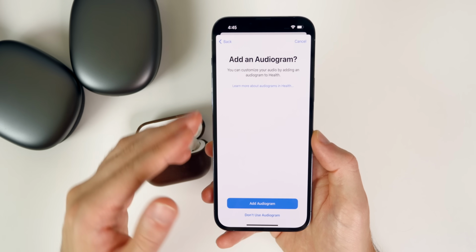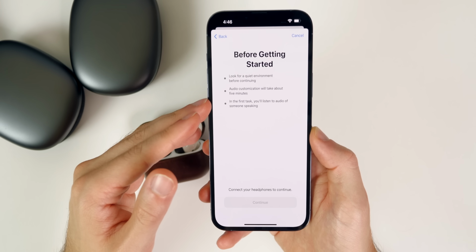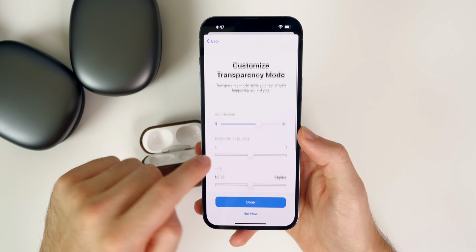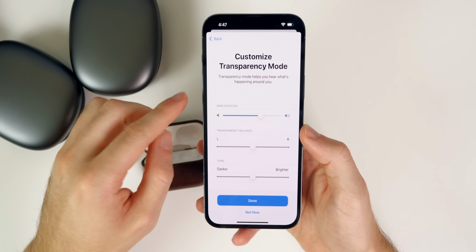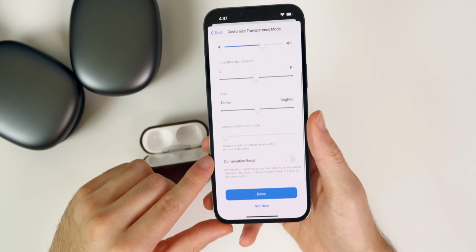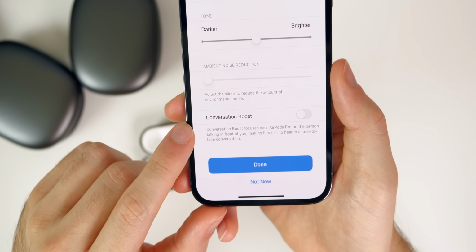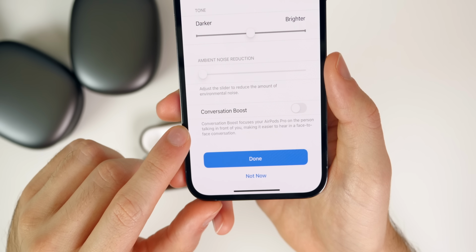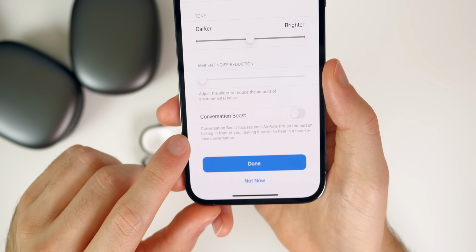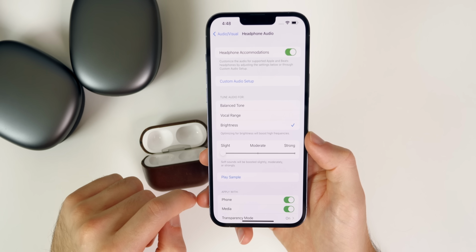Let's tap on continue. You can add an audiogram if you want to, but I'm not going to use an audiogram. Then you can see here it says to look for a quiet environment before continuing. After you do the test, you can see right here, you can customize transparency modes. You could change the amplification, the transparency balance, the tone, and then down here is our new feature, which is Conversation Boost. It says Conversation Boost focuses your AirPods Pro on the person talking in front of you, making it easier to hear in a face-to-face conversation. So you can adjust these settings accordingly and then tap on done, and it is set up.